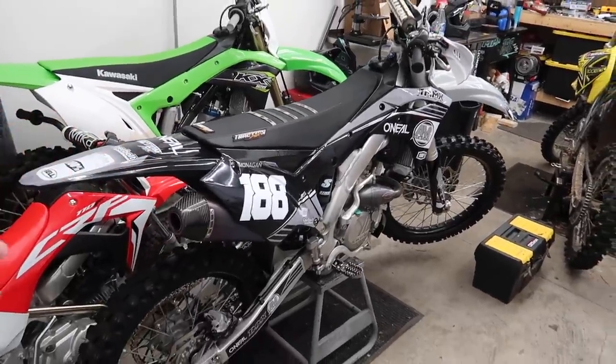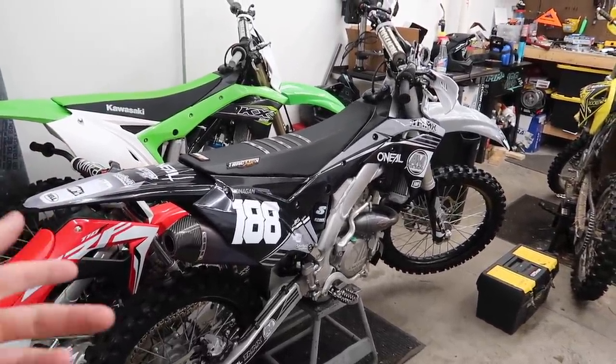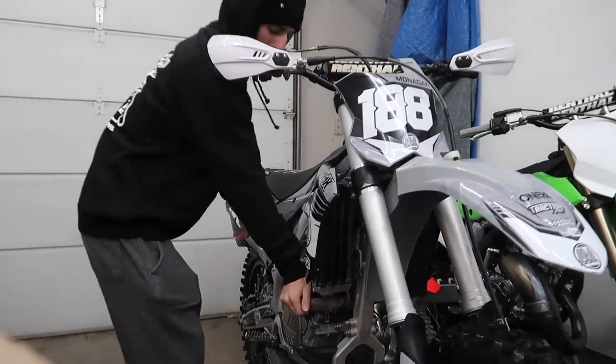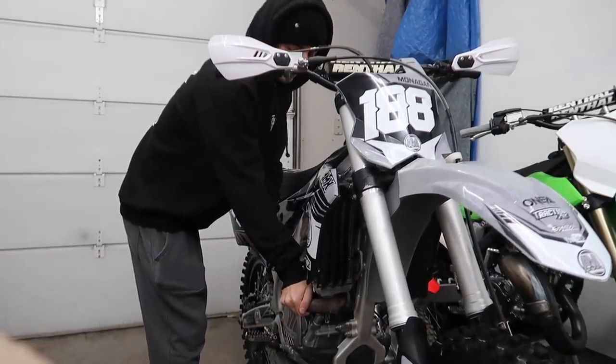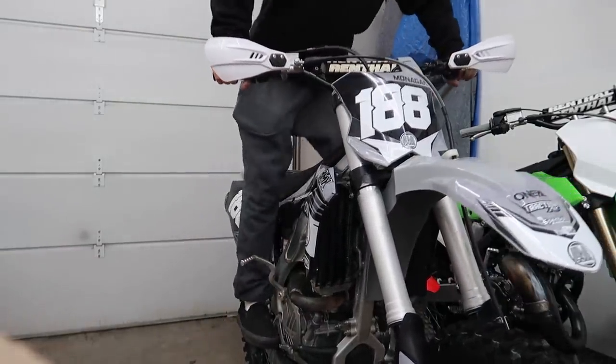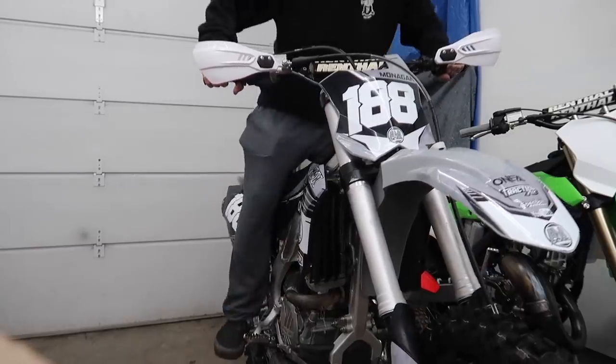Wouldn't get rid of it, I would just keep riding it, but I gotta make room for a new toy, which you guys will see very soon. Thing's still fresh, I'll fire it up, I'll show you guys. Bike's dead cold, it's like 40 degrees in here. Should start right up, still fresh. All in one take, no cuts.